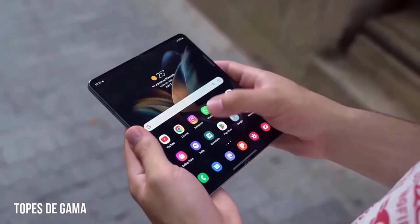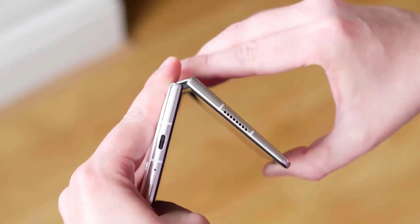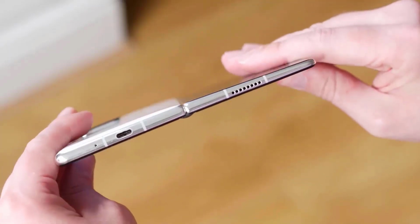As impressive as Samsung foldable screens are, the company hasn't cracked the crease, with it being visible and something you can feel when you swipe across the display.